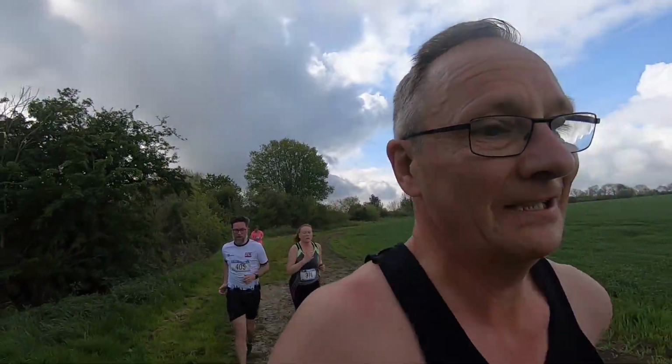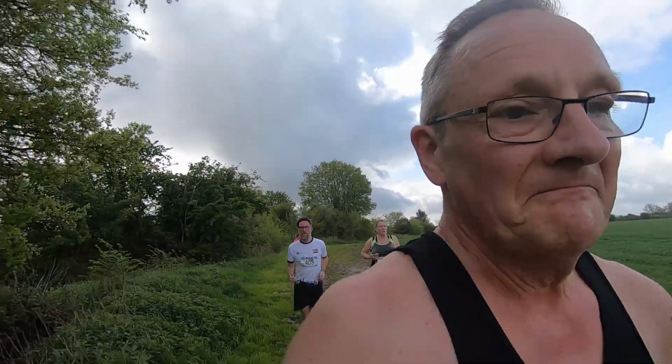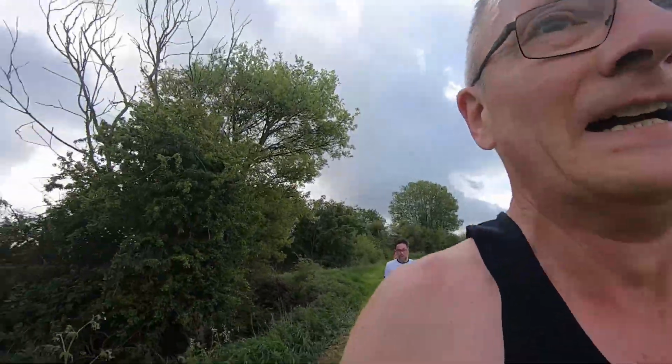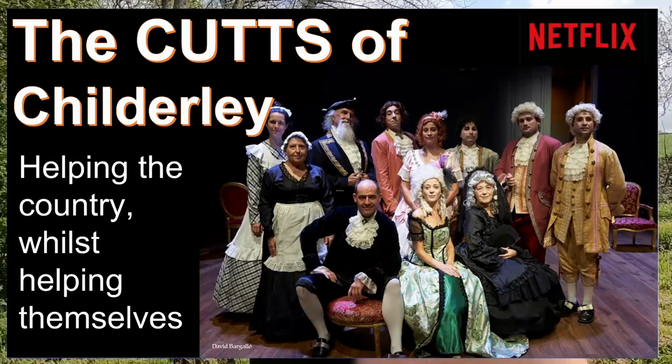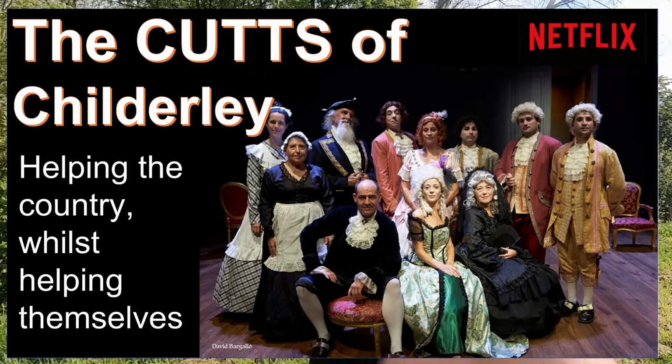What happened to the village of Great Childerley? Well, the 5th Sir John Cutts, are you keeping up? The 5th Sir John Cutts, quotes, depopulated the village to expand his deer park. So I guess that means he kicked all the villagers out, probably to impress the king or something like that. If there are any Netflix producers watching, I'm pretty convinced that a docudrama on medieval Childerley would make great box office.